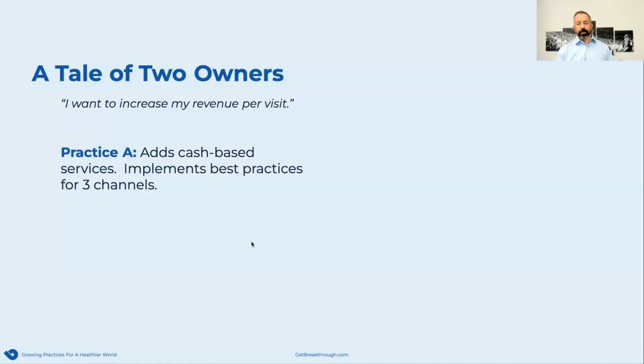So practice A adds cash-based services. They implement the best practice. These are the best owners to work with because they're swimming upstream, they're asking questions, and then they're implementing right away. They're having the wins, and they do it for all three channels that we just went over. They're doing it with their existing patient flow. They're clicking a button and sending campaigns to their past patient list. And then they also eventually add in cold traffic marketing. Their equipment's being fully utilized. They're realizing a lot of cash, right?